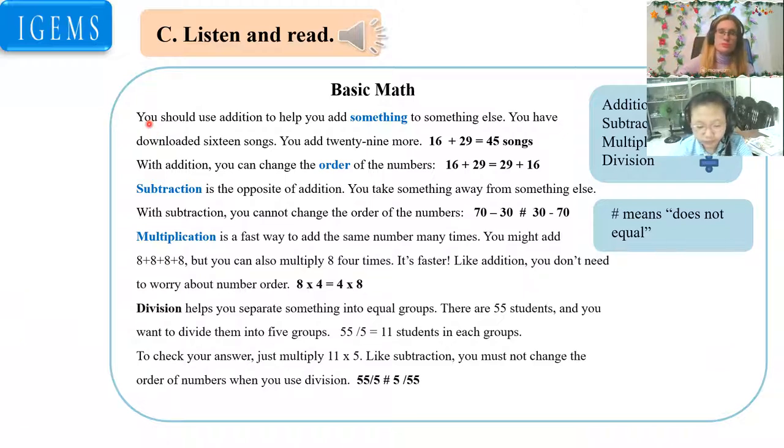Basic math. You should use addition to help you add something to something else. You have downloaded 16 songs. You add 29 more. 16 plus 29 equals 45 songs. With addition, you can change the order of the numbers. 16 plus 29 equals 29 plus 16.